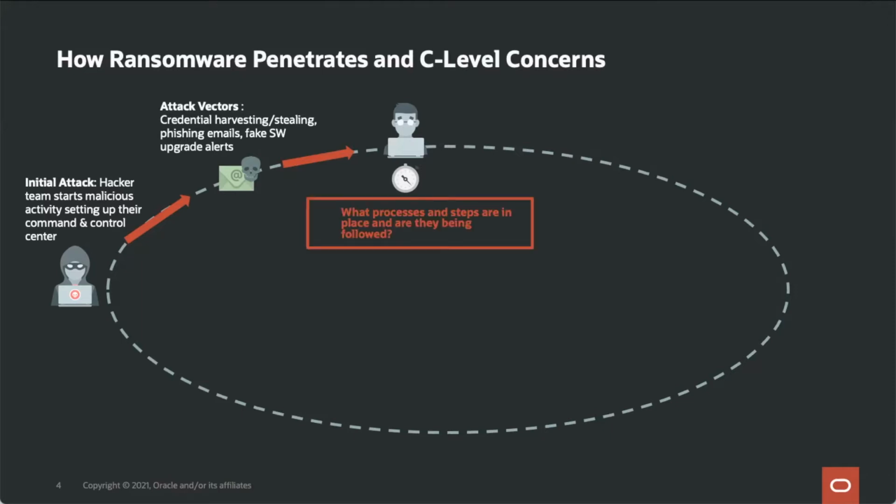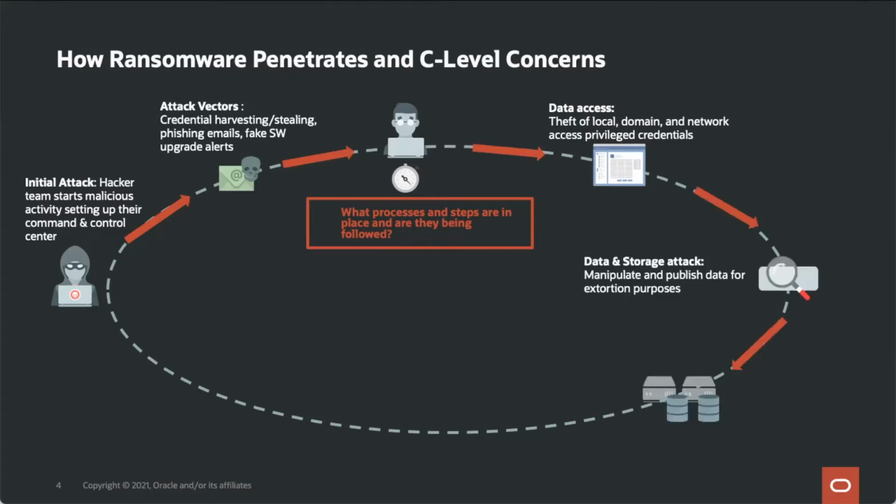So you have to think about what are the processes and steps that are in place, and are they being followed? You have to consistently follow your policies and procedures to make sure that the hacker does not get access into your environment. And ideally, what they want is to get privileged access into your environment. Privileged access will give them the ability to move around more freely, to plant their ransomware software around in your infrastructure, because ultimately what they want to do is get to your data. They want to manipulate your data. They even potentially want to access data and obtain it so they can use it for extortion purposes.